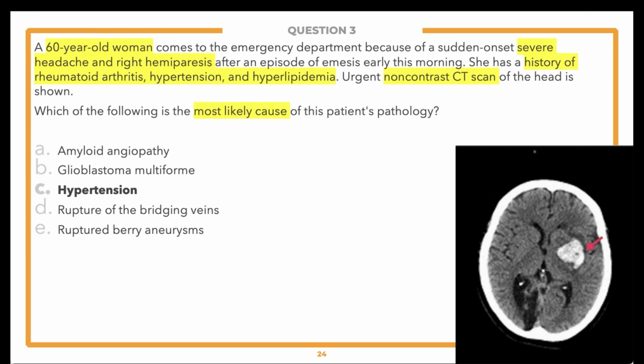What about bridging veins? Bridging veins is another high-yield one. This is my subdural hematoma. These are the patients who are a little older, got into a car accident, had some whiplash, or got on a roller coaster, fell in the parking lot with a small fall, and then had a subdural hematoma, right? We have the classic image of subdural and epidural hematoma. I want you to look it up. One is lens shape, one is concave shape. Being able to separate that is very important.